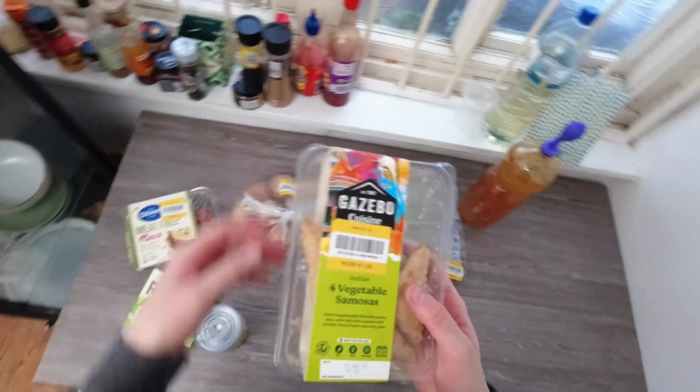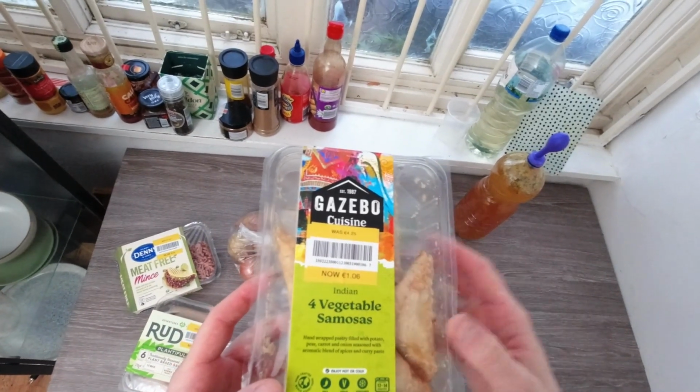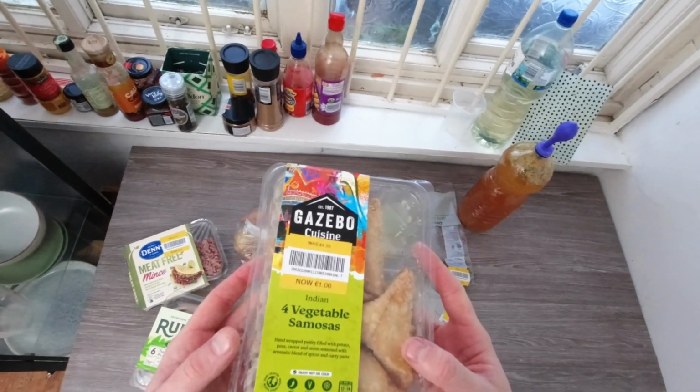I got these vegetable samosas, which whack up the total price quite a lot. They're originally €4.25, I got them for €1. They're vegan, there's four of them in there. Never had them before, they look quite nice. I've got an idea for them.